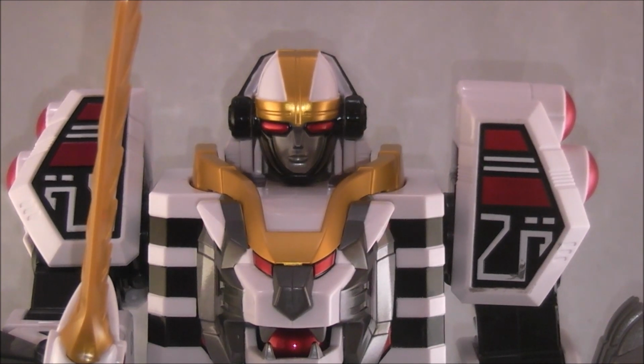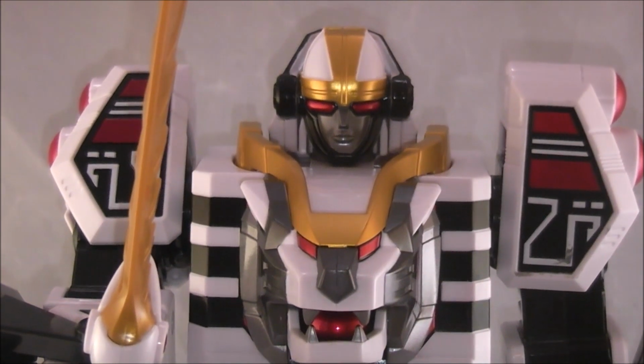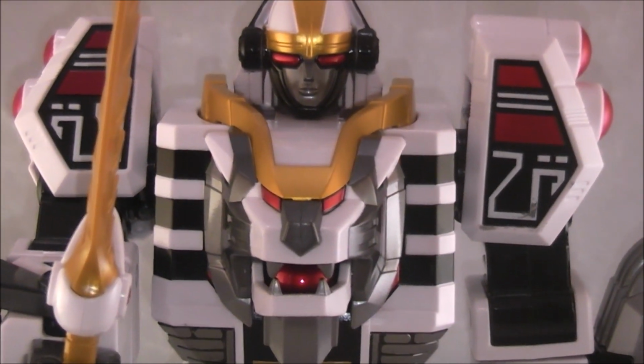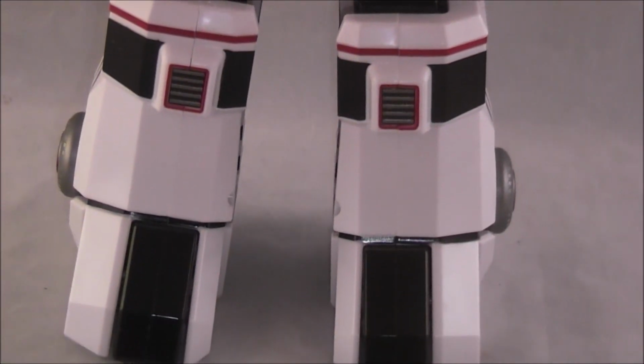And it depends on the angle you're looking at too. Like, it doesn't look quite as bad here, but it's just something ever so slightly about the nose and the lips. I'm not sure. But otherwise, I think it looks great. Obviously, the tiger head still looks the same, but I think it's a really good looking Megazord. It's really nice and streamlined.